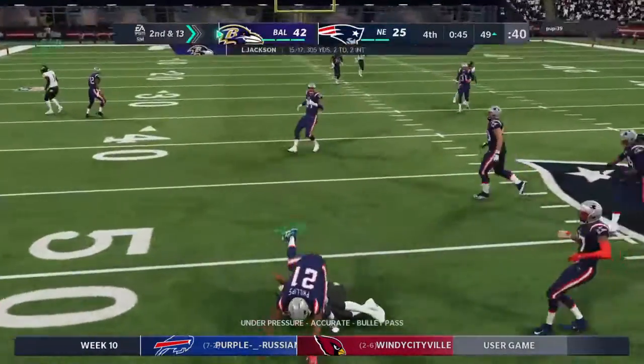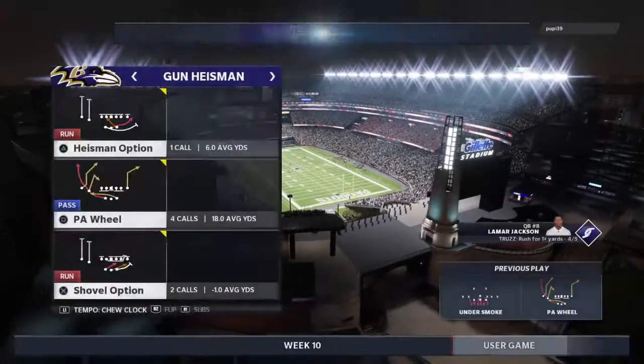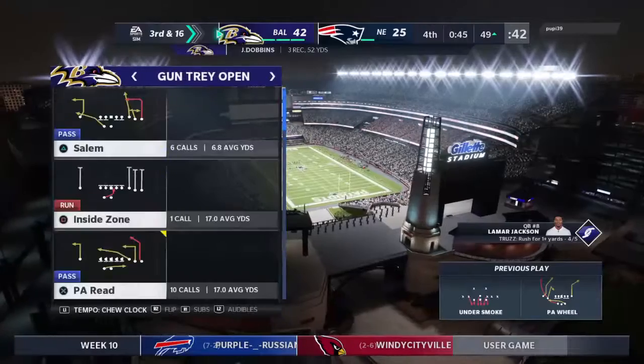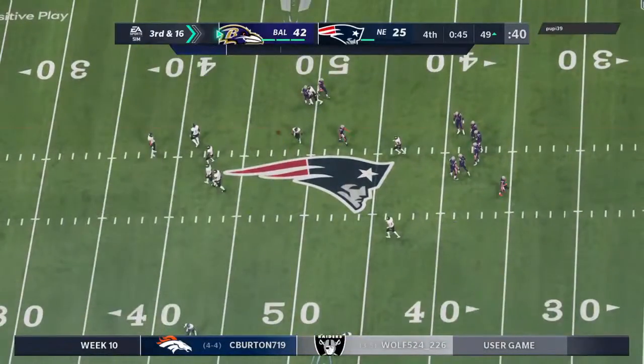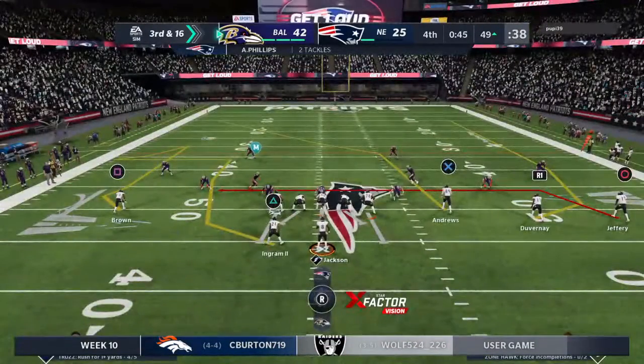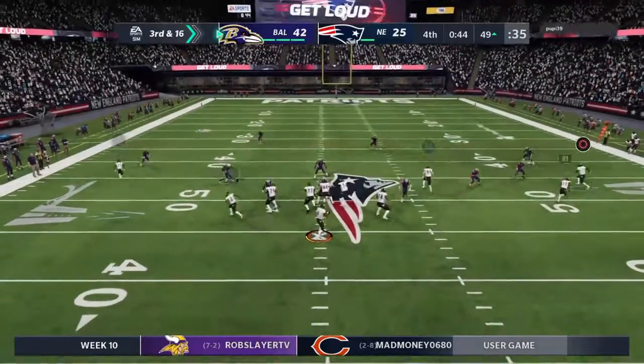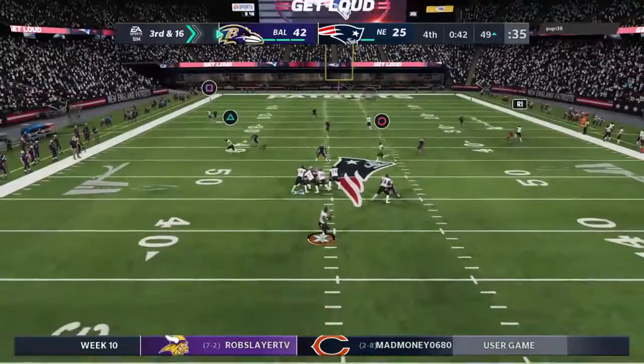They'll find Dobbins out of the backfield. Now the Patriots will use the second of their timeouts as the clock will stop with 45 seconds left to go in the game. Well, that last completion certainly not what they were hoping for, as now they'll try to convert on third. From the gun, it's Jackson.